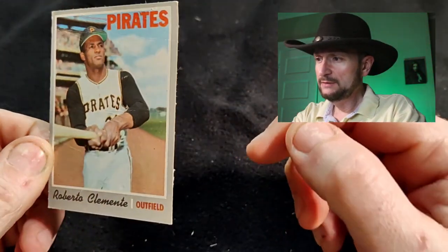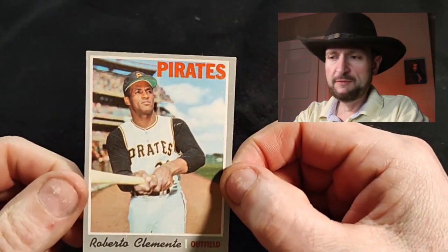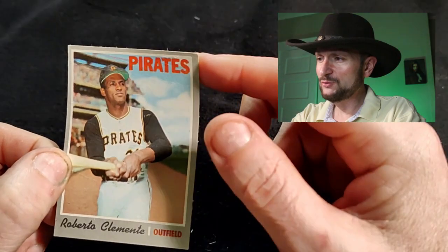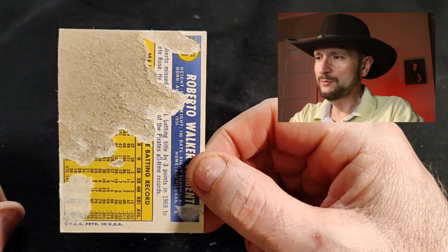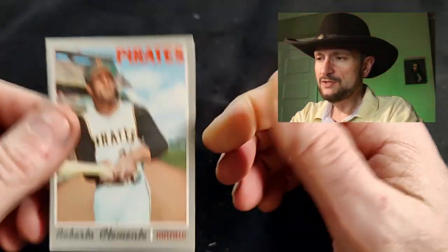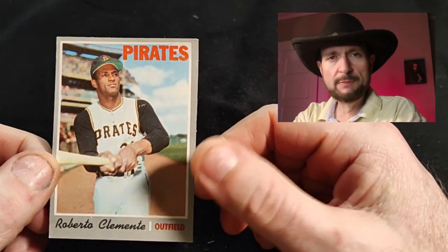'71 Topps, a couple creases in it, and a little bit of fuzz right there on the edge. But for a quarter, it's really not that bad. Except when I picked it up, I thought, this thing feels really light. So what is going on with that? Then I flip it over and realize it's missing a little bit of the back, and this thing's literally paper thin. So it's probably worth about a quarter, but that's okay. That's what I paid for it, so I'm real happy to pick this up.